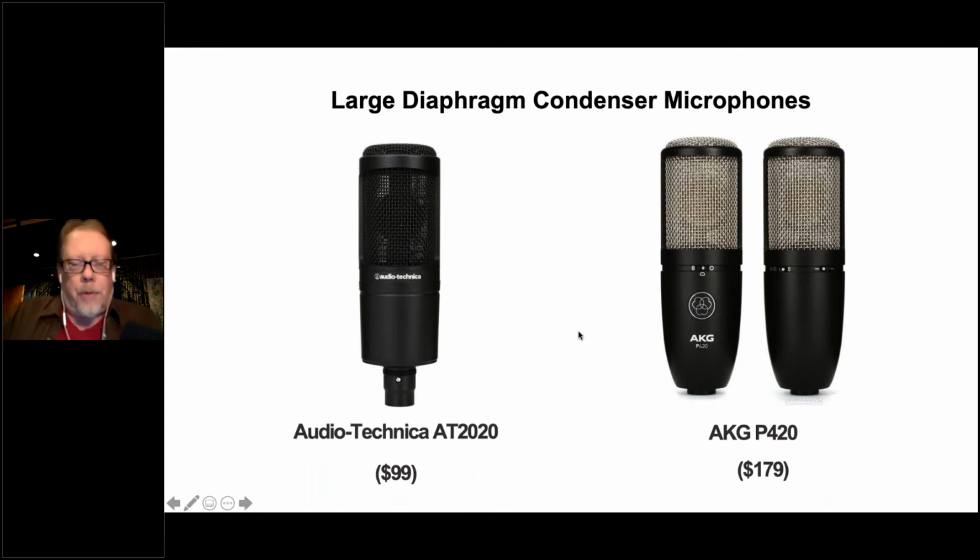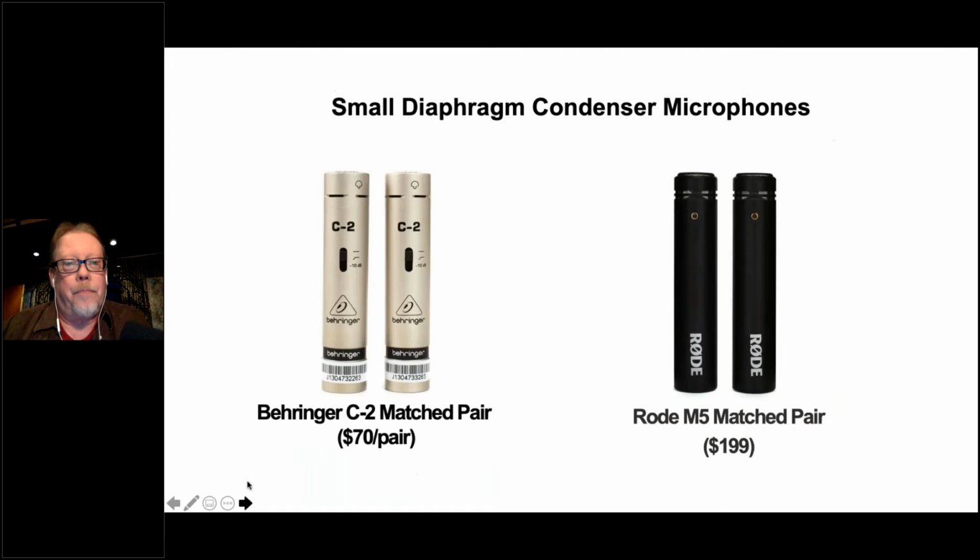And the thing to keep in mind about microphones is that these things last forever. As long as you don't drop them or throw them or whatever, they last a long time. So this investment makes you less frustrated by having good tools like this. And these are affordable mics compared to some of the other mics that you might come across in the higher range.